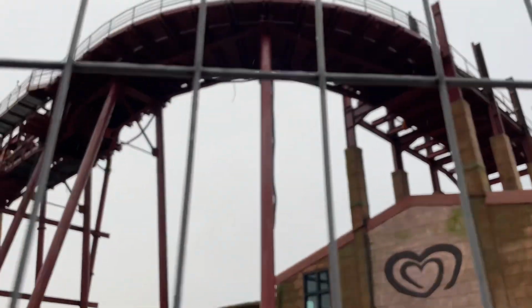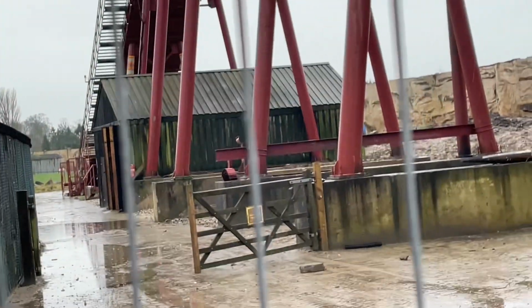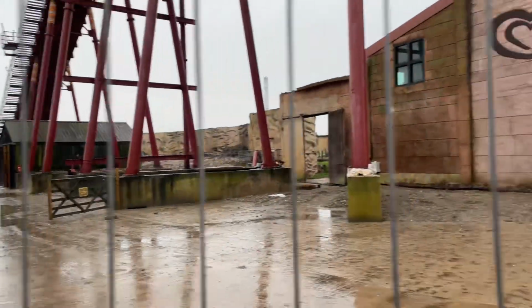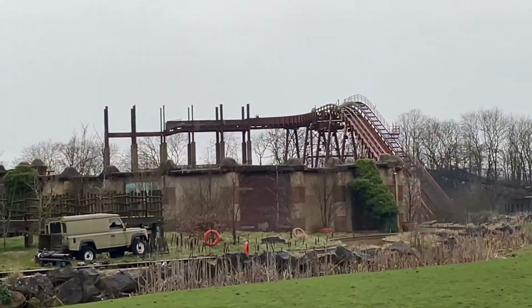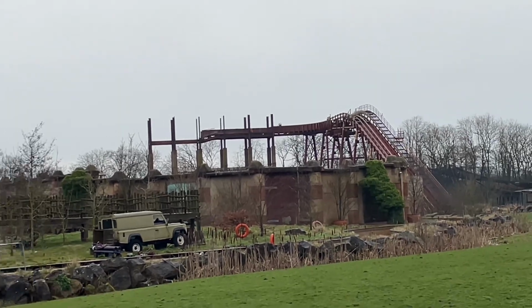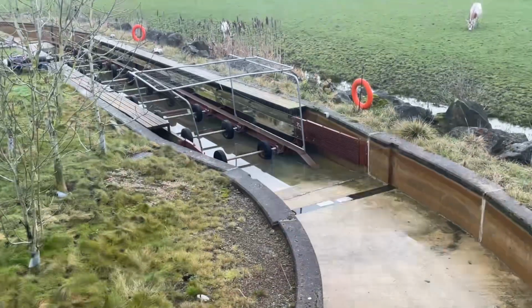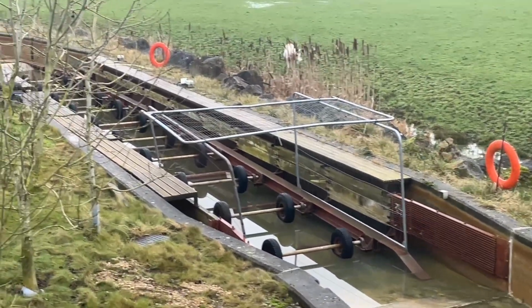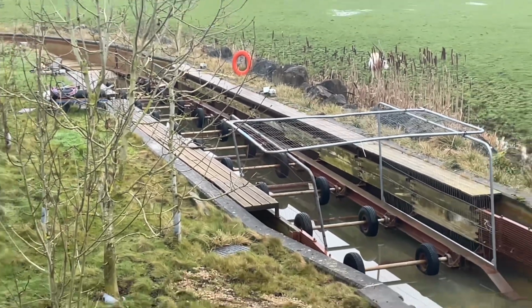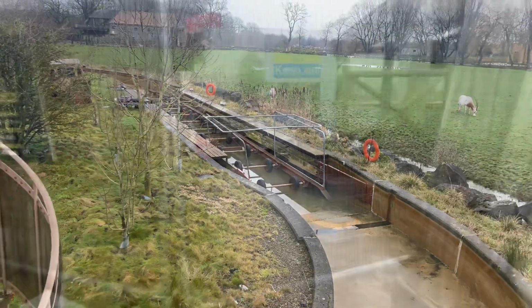Another reason is there's a lot of work to do. The construction site is a complete and utter mess at the moment, and there just seems to be so much work going on and so much groundwork, so much landscaping potentially. And you've got to think the park opens in a few months. It's going to be March, April time when the park officially opens fully to the public. And I can't see them getting it finished in time for that.